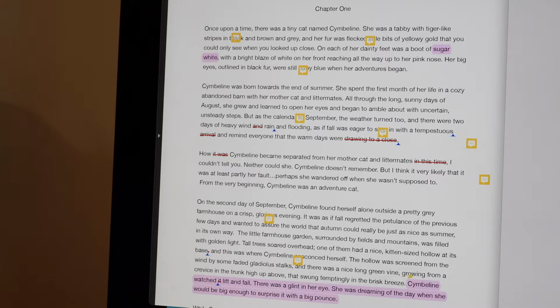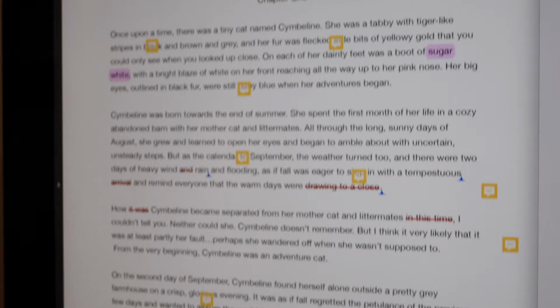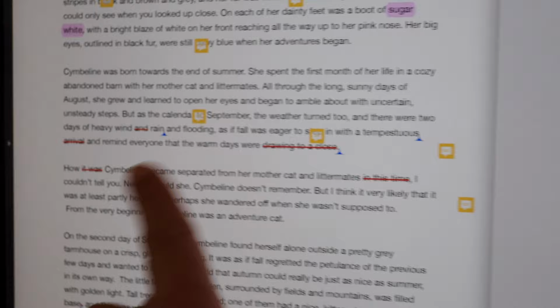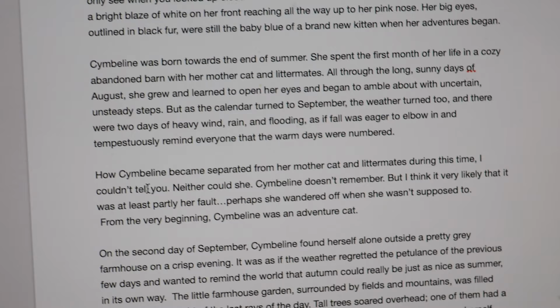So like I really wanted to capture the setting of Cymbeline's arrival and the timing because summer is changing to fall, the month is changing, the weather is changing, and I didn't quite have it. Like, this is too long. The fall was eager to step in with a tempestuous arrival and remind everyone that the warm days were drawing to a close. That's the idea, but it's too long, so it was really helpful to have them identify some things. So what I ended up with was, fall was eager to elbow in and tempestuously remind everyone that the warm days were numbered. I think that's a lot stronger.